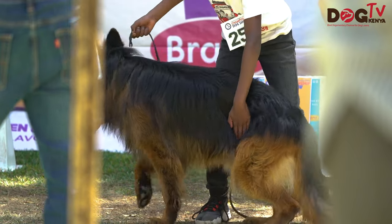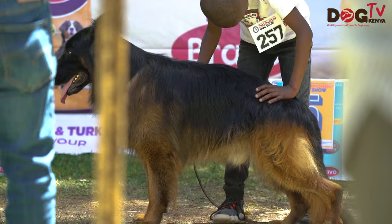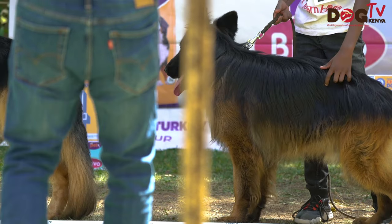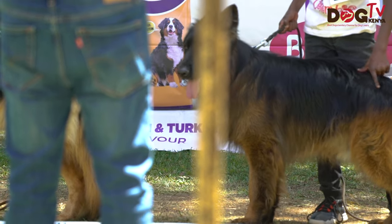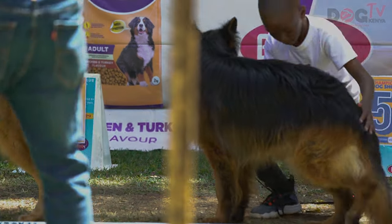Otherwise, he's a good dog. He has very good pigmentation. He's got very dark black mask with matching black eyes. He's got an elegant head. He's got normal withers, good front angulations, very good hind angulations, and he moves well in all cases. Today he gets satisfactory.